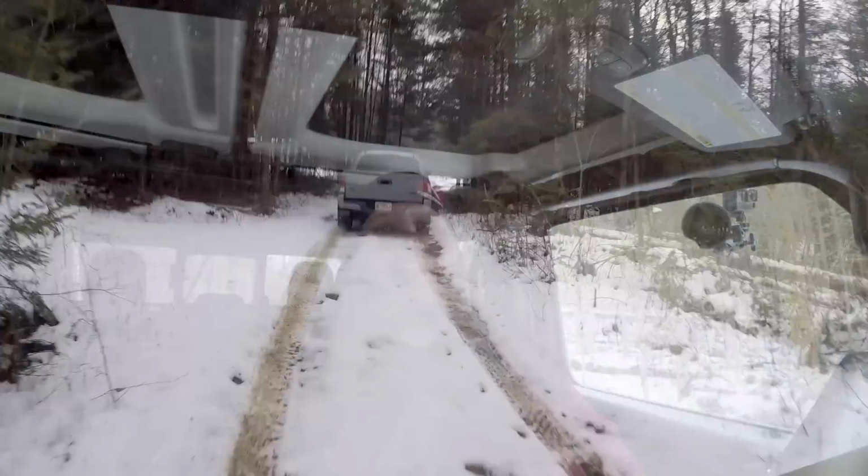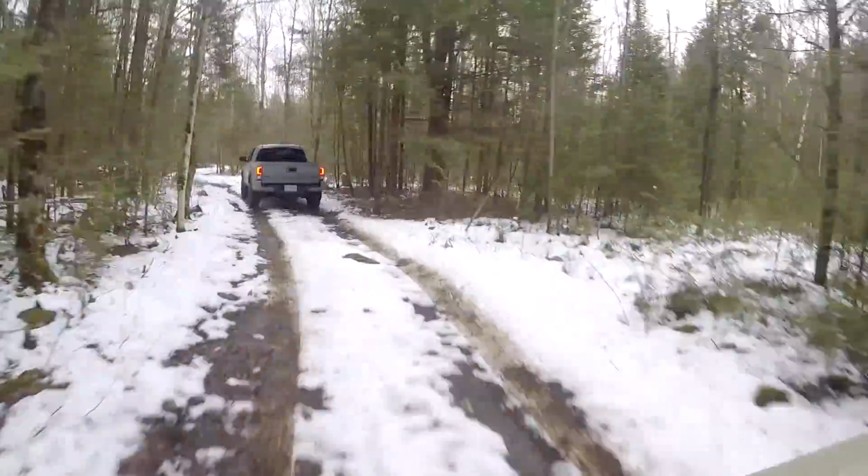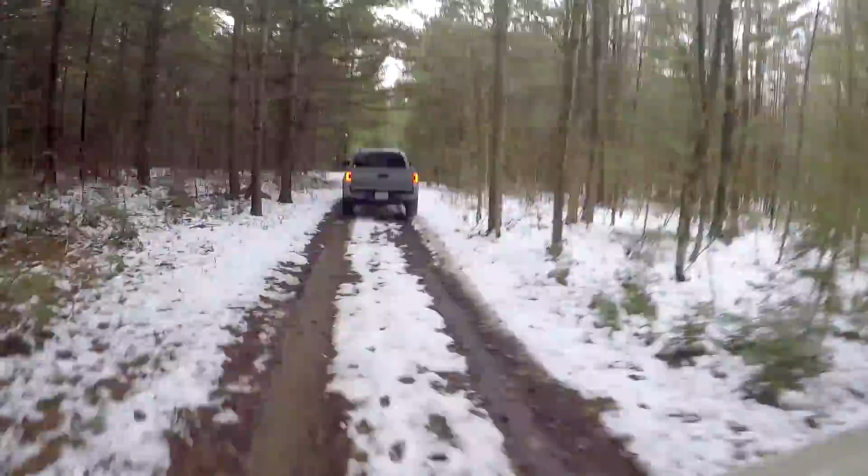And on the TRD Pro, you can't get a front locker, even if you wanted it. So we do have rear lockers here. So far, I have not needed them, but now it's time to go over to the Hydro Line. We'll see what happens there.